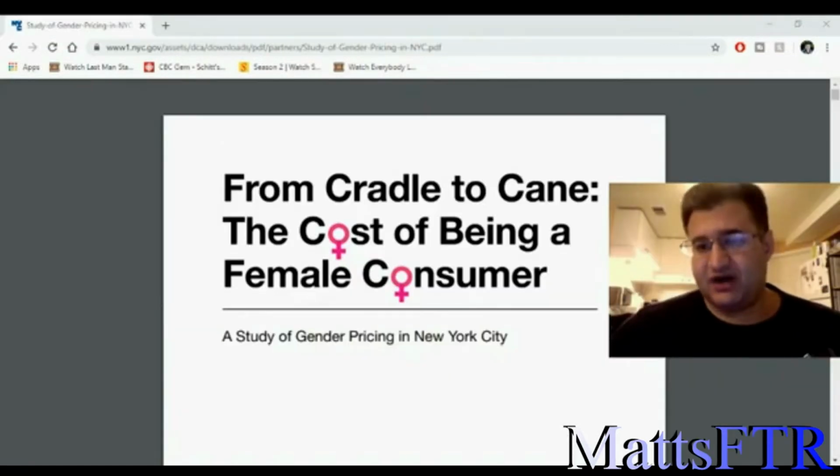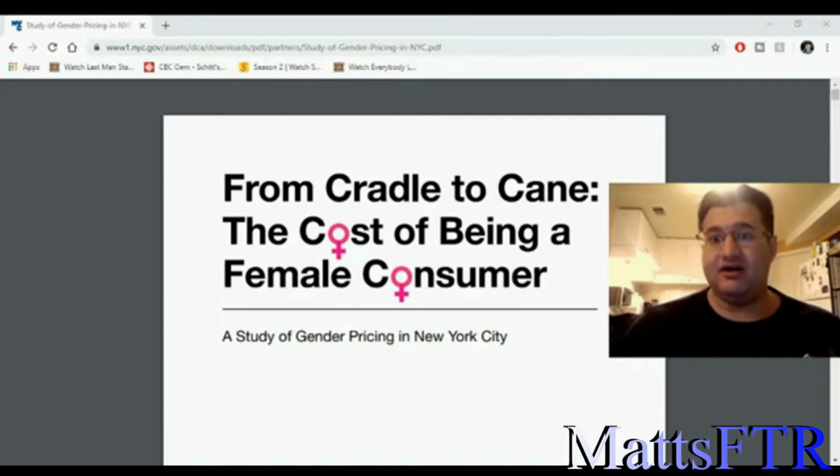Another one that I actually forgot to mention, but I'll mention it now, is haircuts. Women pay more for haircuts. Well, in a sense they do, but you need to understand that women do a lot more than men do. When men get a haircut, all they do is they cut it. That's it. Men go and get their heads shaved.